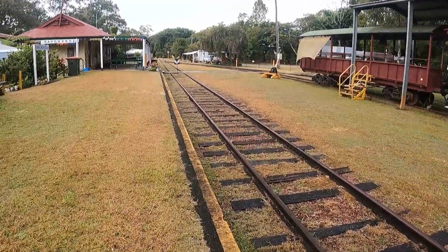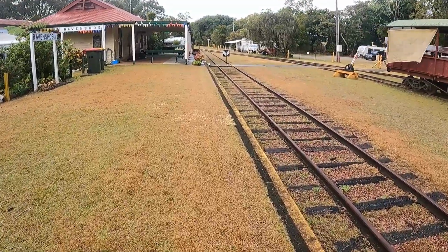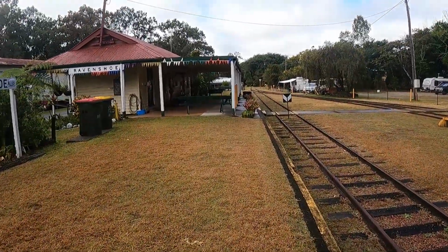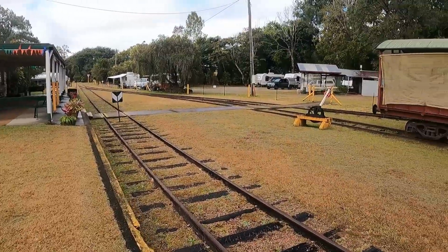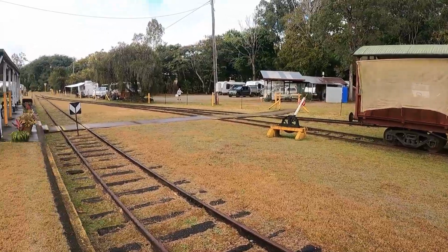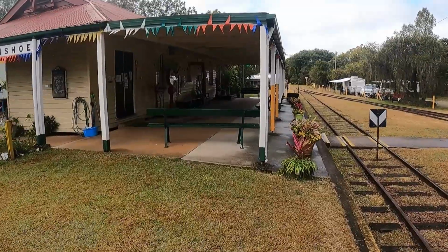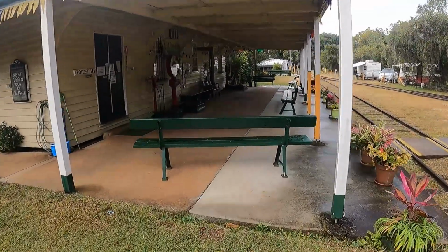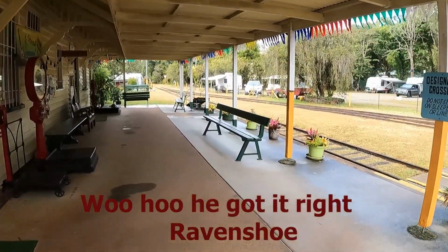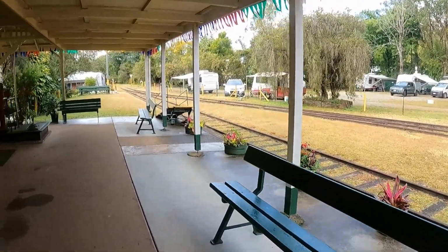That's the old railway station as it is now, and as I said, they've turned this end of it into the unisex toilets. Over the back we've got a camp kitchen. Last night they had some singers in there entertaining the crowds, and there was a lot of people just set up over here, because it was raining, to listen to the show that was being put on. But there you go, Ravenshoe Railway Caravan Park. You know, it's a quirky little setup.